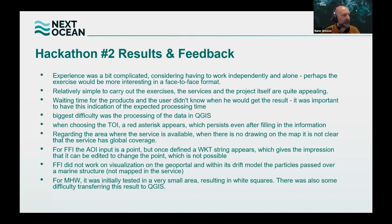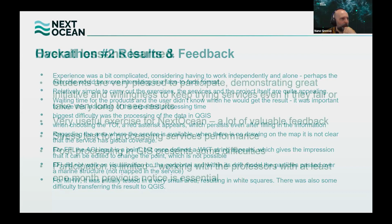FFI did not work on visualization on the geoportal, and within its drift model, the particles passed over a marine structure not mapped in the service. And for marine heat waves, it was initially tested in a very small area, resulting in white squares. There was also some difficulty transferring these results to QGIS. So we had some good pointers that we're now going to redirect to either the online store team or the service teams to work and evolve the services in the online store a bit.